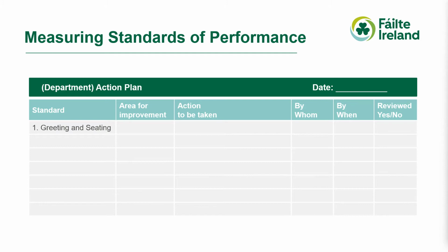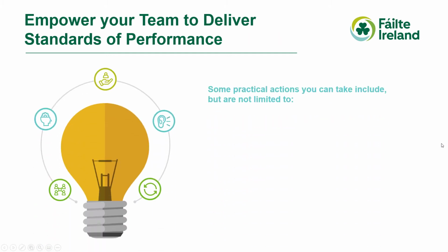If you follow a structured process throughout each department for measuring outcome and continuously improving, you will see significant changes in your customer feedback and ratings over time. To help you empower your team to deliver standards of performance, do all the things we mentioned to bring your SOPs to life in your business over the longer term. Discuss SOPs and customer feedback at all departmental or team meetings. This keeps employees actively engaged with the SOP journey and thinking about excellence in service.